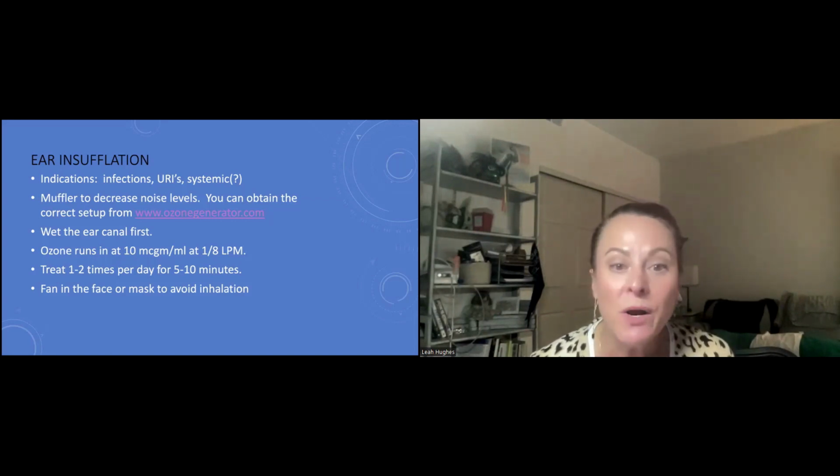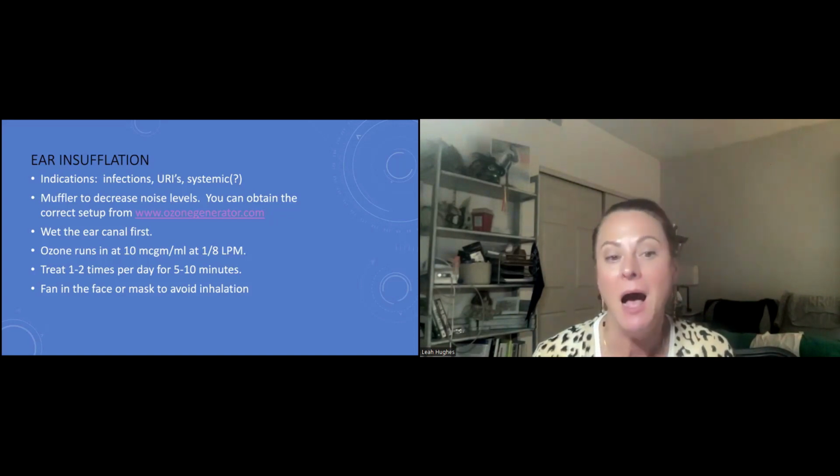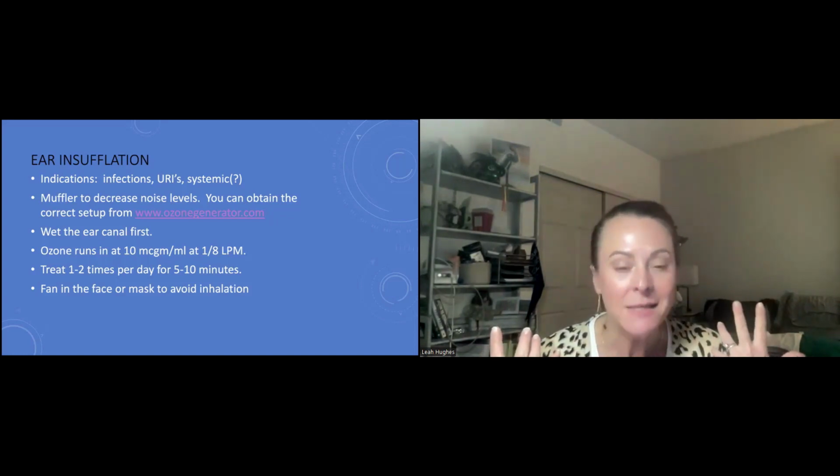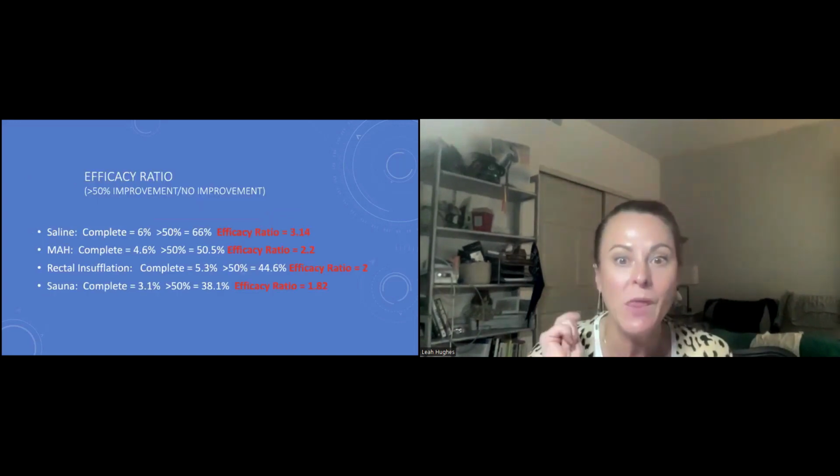But usually we're going to run that around 10 micrograms per ml at 1/8 of a liter per minute. And you can treat 1 to 2 times per day for 5 to 10 minutes. And it's not a bad idea. We talked about this just in the last slide. A fan in the face helps blow any excess ozone away from your breathing area.